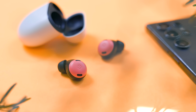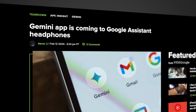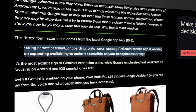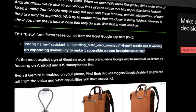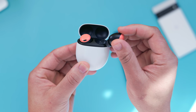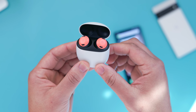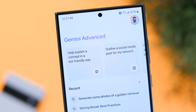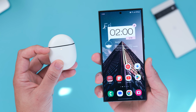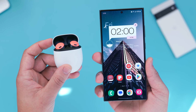Another big story for Gemini this month, it does appear we may see some expansion to Google Assistant enabled headphones. In mid-February, we were able to decompile the latest Google app beta APK files where a segment of text was spotted stating, quote, "Gemini mobile app is working on expanding availability to make it accessible on your headphones," unquote. Based on all the news we've seen so far, this is the most concrete sign of Gemini expanding to other devices. Right now, even with Gemini installed on your phone, the Pixel Buds will use the Google Assistant commands to communicate, and there is no option to even try an alternative. If Gemini does come out to headphones, it will be interesting to see how the AI-powered responses translate to an audio-only format, although we are hoping for the ability to adjust playback speed amongst other tweaks for audio-only devices.